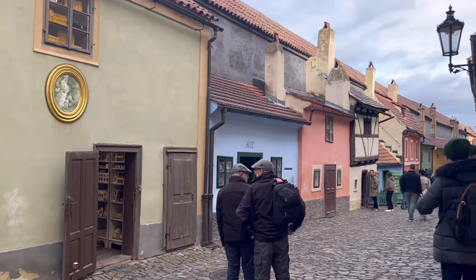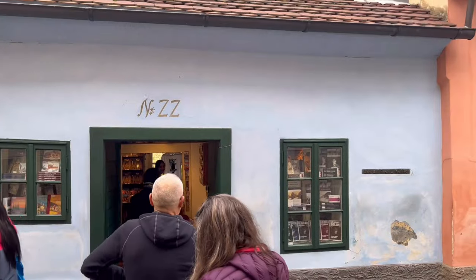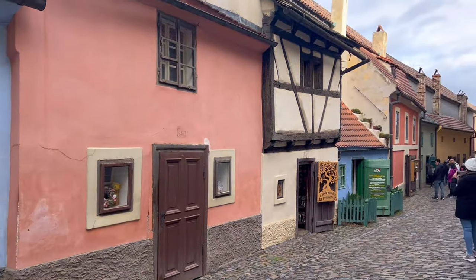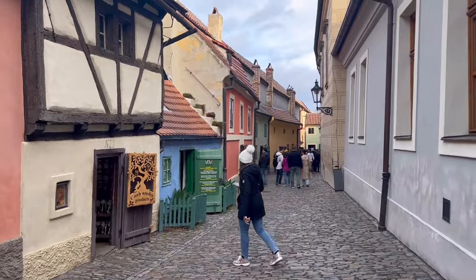So we're now just having a look at the Golden Lane, which is an old historic lane. There are little shops all up and down here, which is pretty cool. They have old wooden homemade stuff. It's pretty cool.